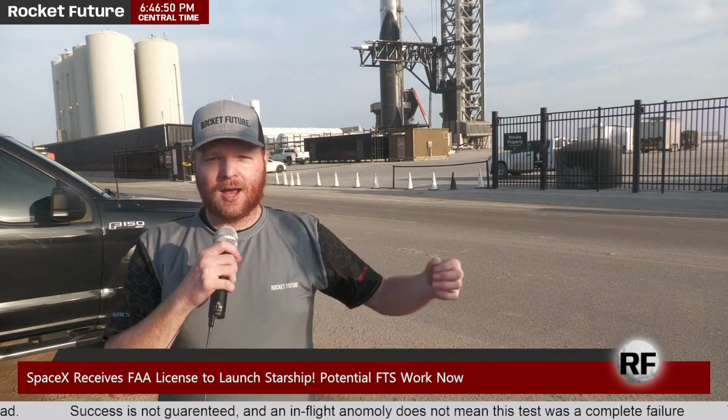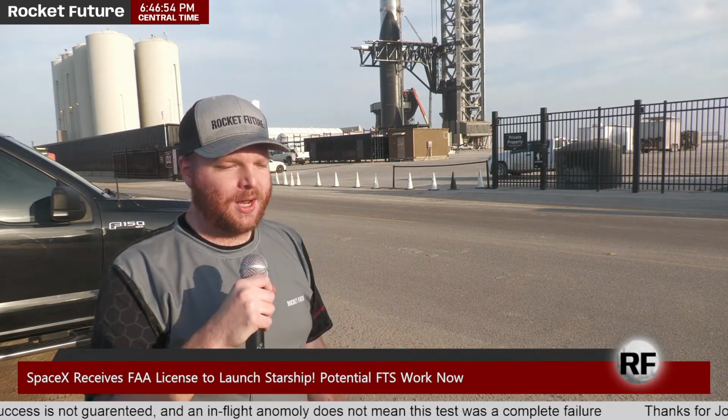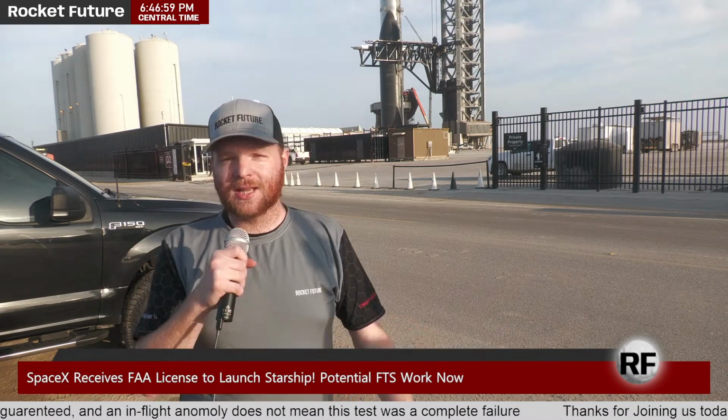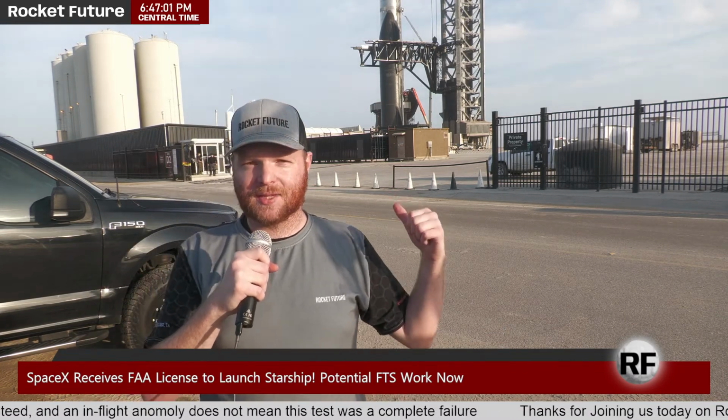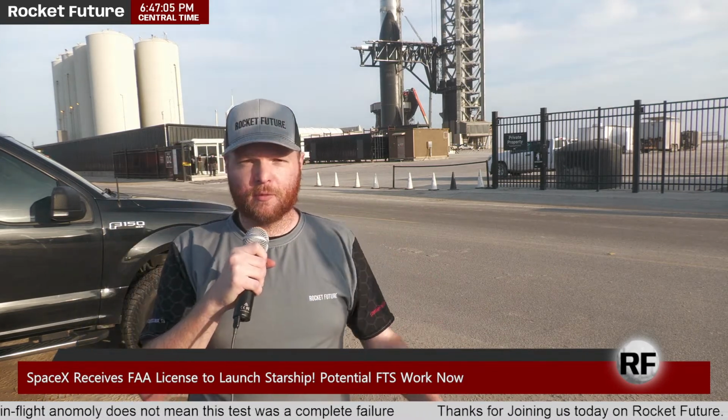If you haven't heard, the FAA finally gave the go-ahead for Starship to launch. The FAA license has been obtained by SpaceX. So that was the last major thing SpaceX needs before getting this thing off the ground. And we just came down here to celebrate, hang out, do a little bit of a beach cleanup.